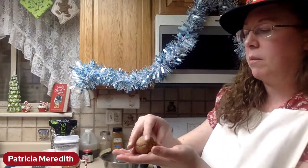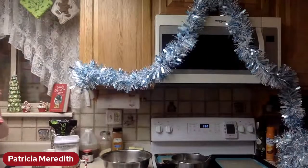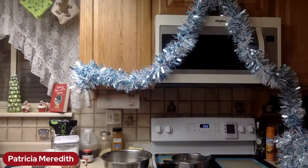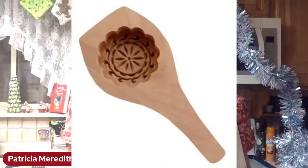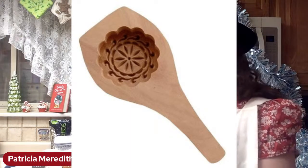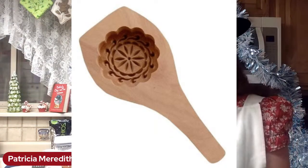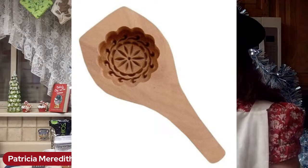So I do not have a Kahk, like the actual wooden mold. It's something I would love for Christmas. So what I did before, normally I would just go for it with this. But let me show you what a traditional one looks like, because you can order these. So that's what it looks like. It's a nice wooden press. I have some presses somewhere, and I was unable to find them before this. I have like a big flat pan that I could have used, but yeah.